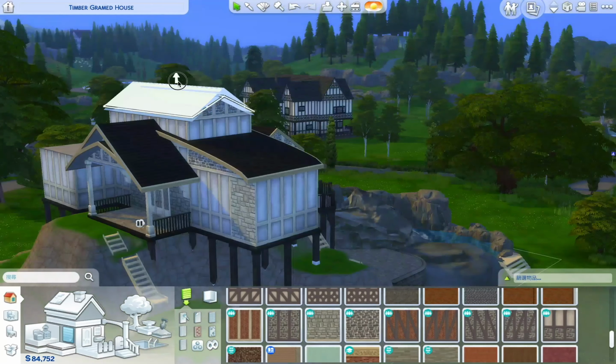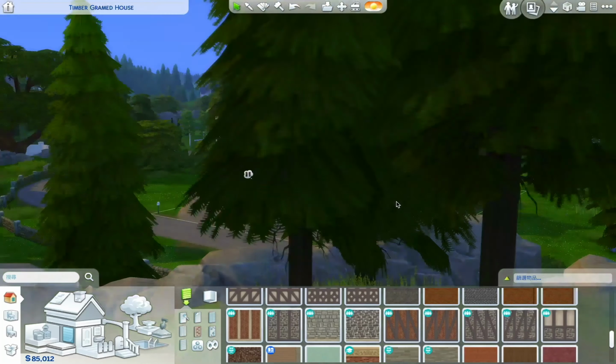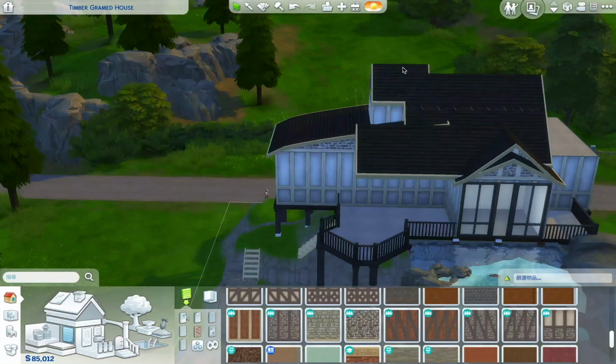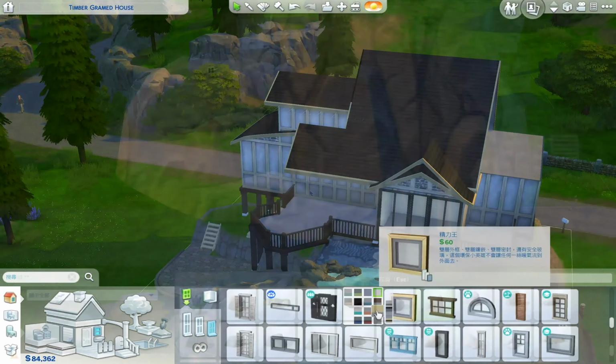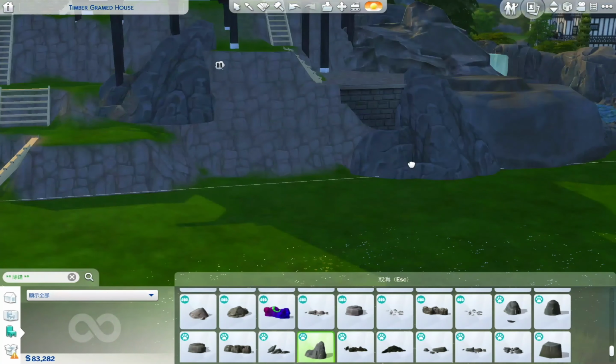Also, this build is my first build using the pack Jungle Adventure. I bought this pack in the previous sale and now it's 50% off. Outdoor Retreat is also 50% off, and I finally bought it yesterday. So it is a great chance for you to buy if you want these packs.